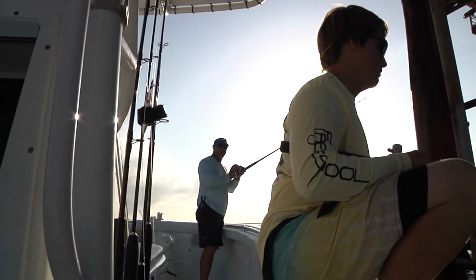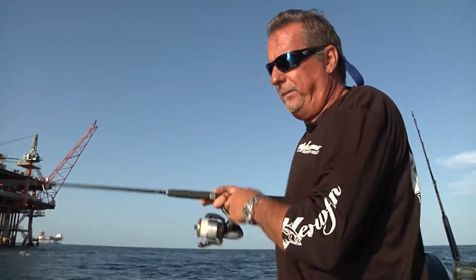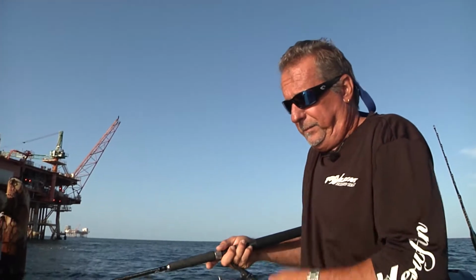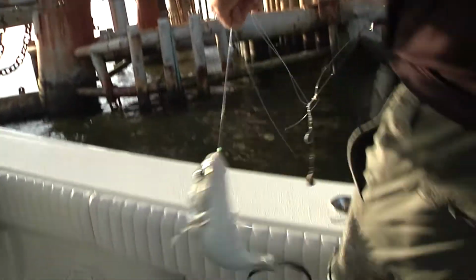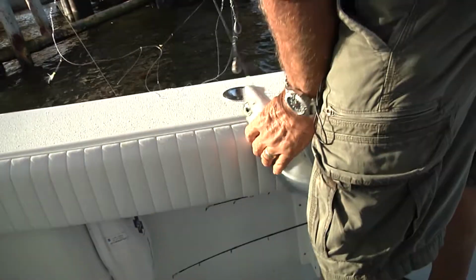Can a little blue runner eat a sabiki this big? Yeah, they will. Dude. No wonder it felt heavy. I got you. That's a stud there. Yeah, that's a stud. A little too big. That's almost filletable.